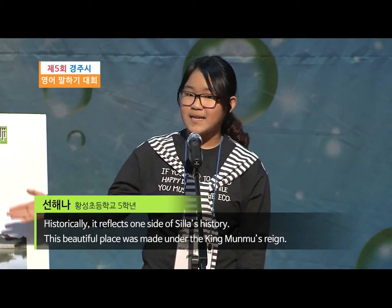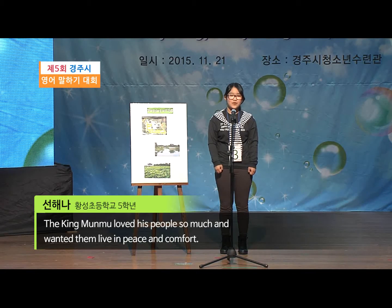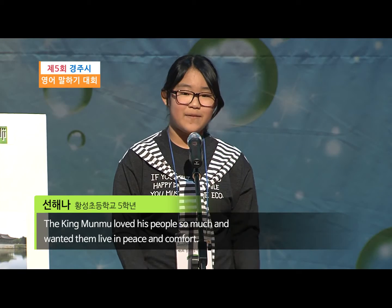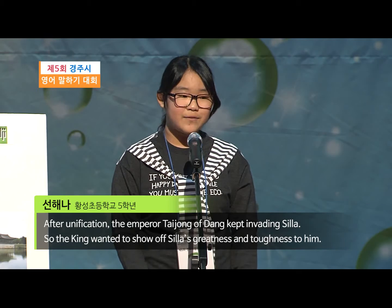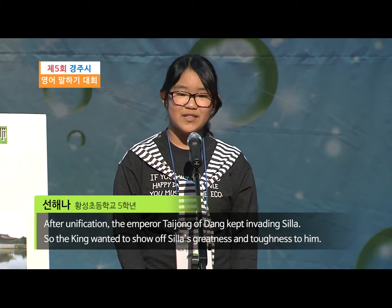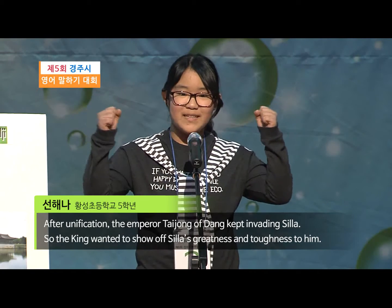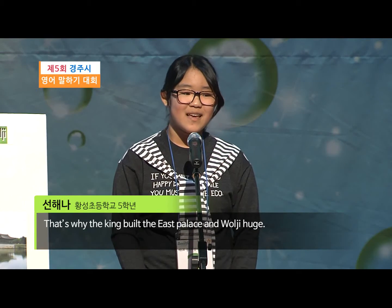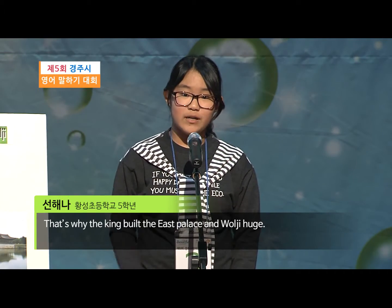This beautiful place was built under King Munmu's reign. King Munmu loved his people so much and wanted them to live in peace and comfort. After unification, Emperor Taizong of Tang kept invading Shilla. So, the king wanted to show off Shilla's greatness and toughness to him. That's why the king built the East Palace and Wolji Pond so huge.